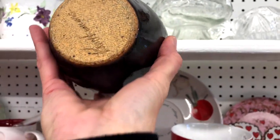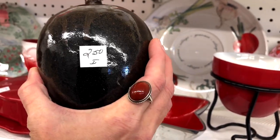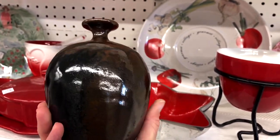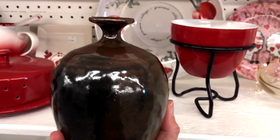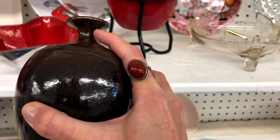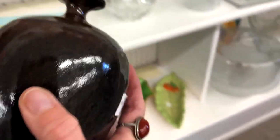Pottery. It is a signed piece. Just a studio art pottery, but I like the glaze and the shape of it. I like the top. $2.50, so I'm gonna grab this one.